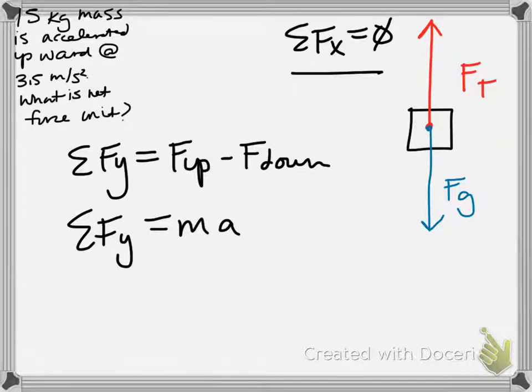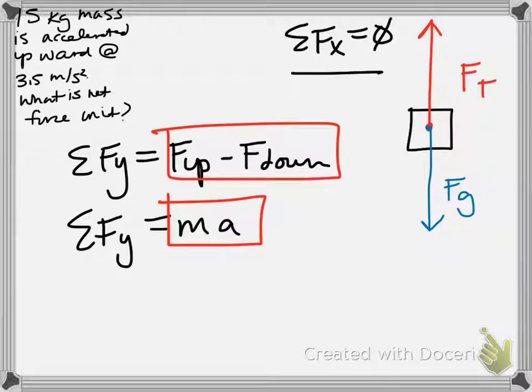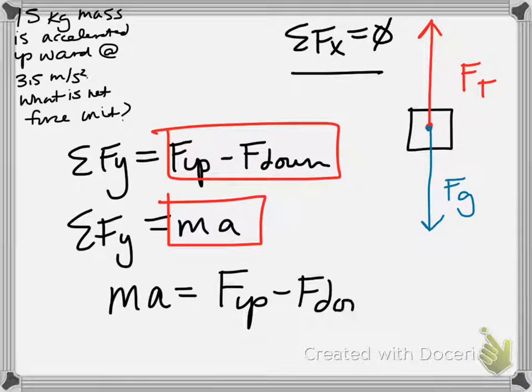Do you see what's coming? No? I think you do. Well, that means we have two things, and you know how we love to set things equal to one another. So mass times acceleration is equal to all the forces up minus all the forces down. Now, in the past, when these things were just suspended, there was 0 acceleration, therefore ma equaled 0. So we just didn't talk about it. But now we're going to talk about it explicitly.